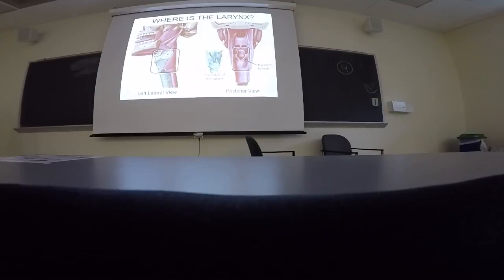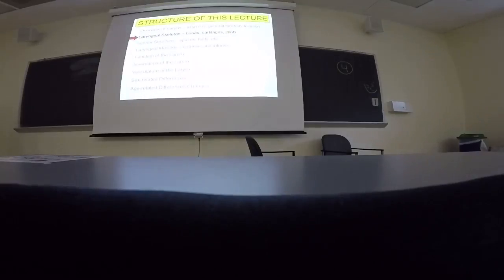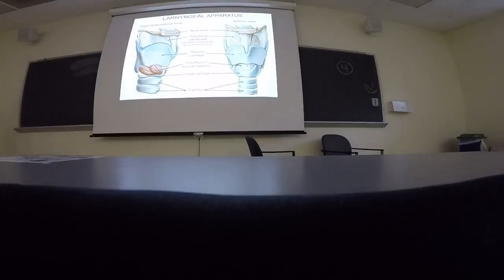This is showing you the cartilaginous skeleton and also the hyoid bone that's normally covered by various membranes, but these are the parts we're going to spend a lot of time talking about. So let's go over the harder structures of the larynx. What do we have here? All sorts of things, many of which you've seen at one level or other before.